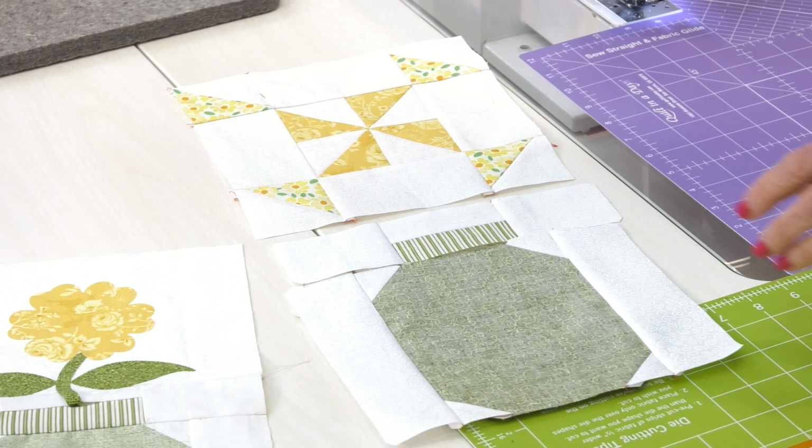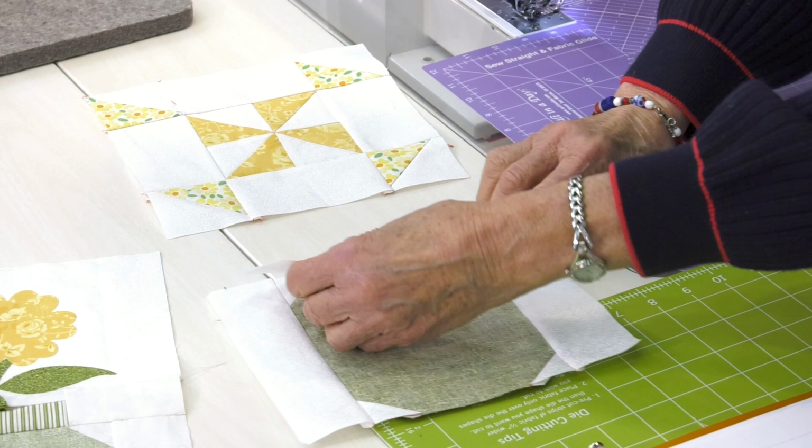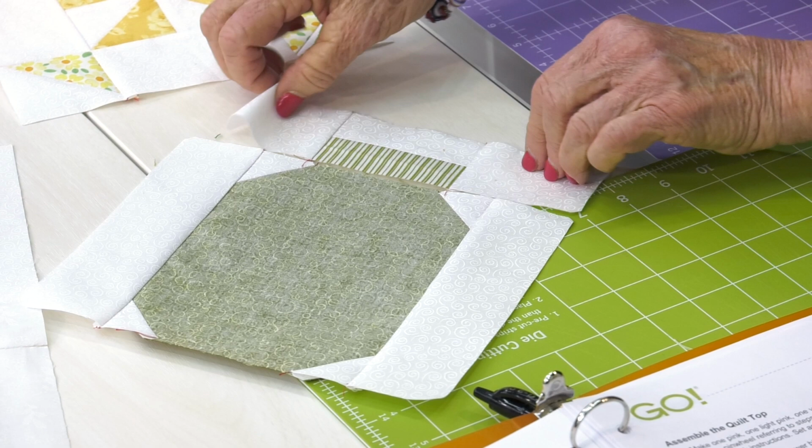Okay, how about this is how it's all going to go together. So I'm going to have Teresa sew this on next. And I said you don't have to match, but you do want to line up these seams right here. But see how it fits edge to edge? If it fits, yes, and then we'll press that one open.